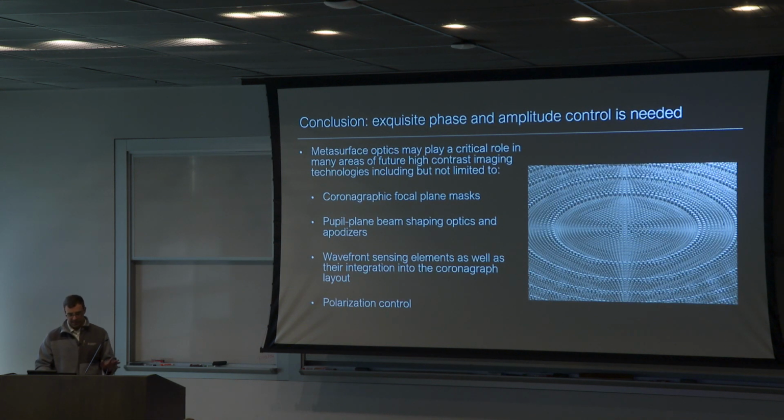This is my last slide. So I think exquisite phase and amplitude control is needed for high contrast imaging of Earth-like planets. I think there are many areas where metasurfaces can help: coronagraph, focal plane masks, beam shaping optics, wavefront sensing elements, and how we integrate them into the coronagraph, and finally polarization control. And I'll stop here.